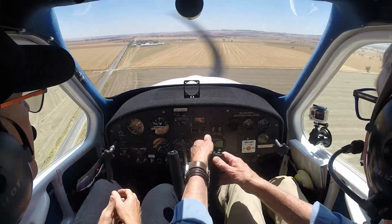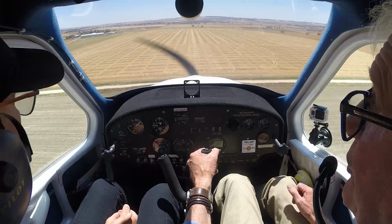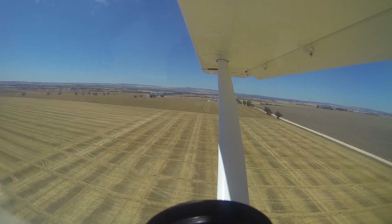Here we are, nearly 700 feet. Would have made that? Yep, easy. Did we panic? Did we scream? Did we fall out the sky? No. That would have been a nice paddock. Absolutely, just been reaped.